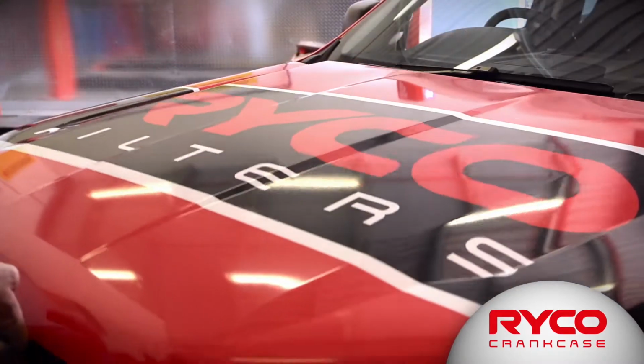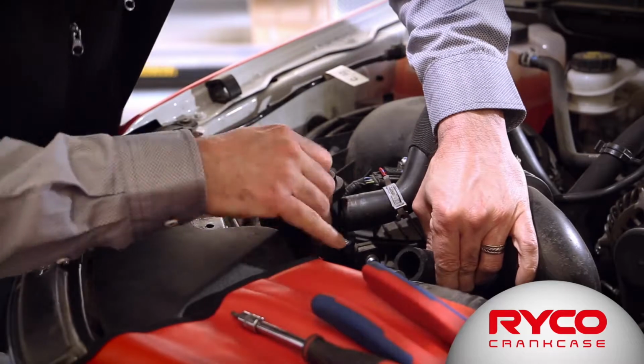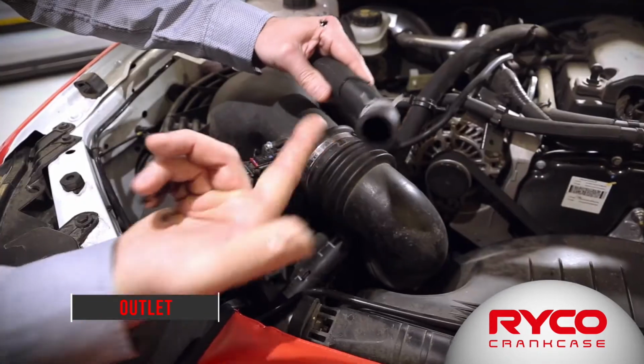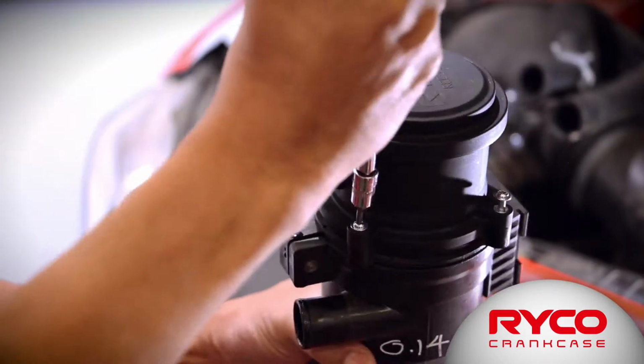To stop this build-up from happening, you need to eliminate one of those two ingredients. You can eliminate the oil droplets or the exhaust gas. Now, emissions requirements say that you can't eliminate the exhaust gas recirculation, it's illegal. However, you can get rid of the oil droplets, and to get rid of the oil droplets, you use a catch can or a crankcase filter.